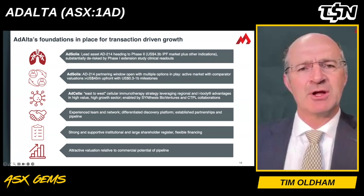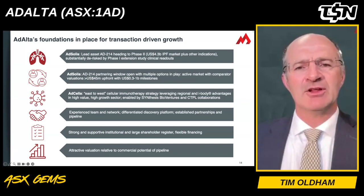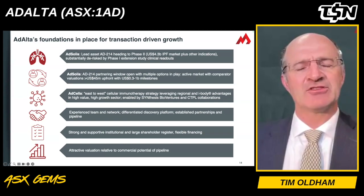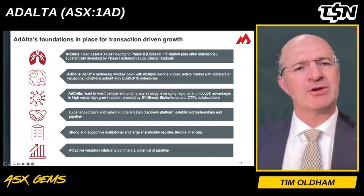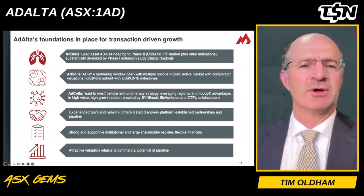AdCella also has transaction-driven opportunities. Our east to west cellular immunotherapy strategy is currently diligencing around 10 different assets for potential in-licensing. This provides a high growth and rapid progress through clinical milestones.